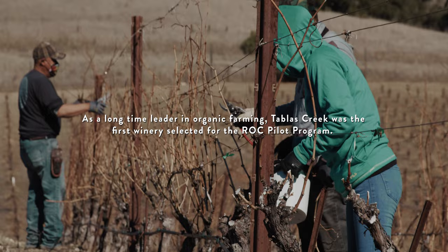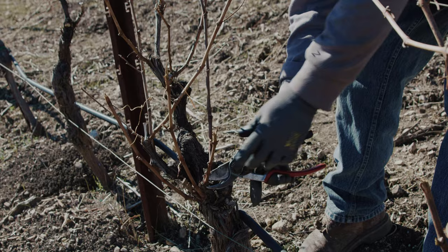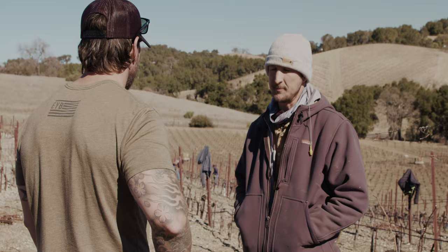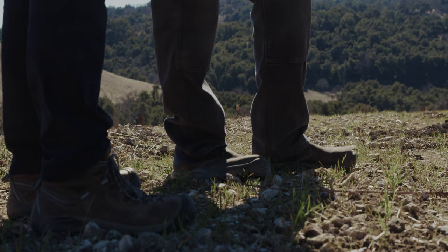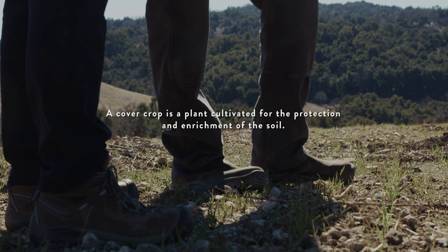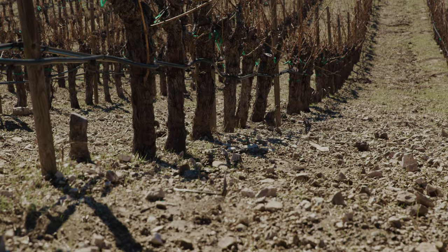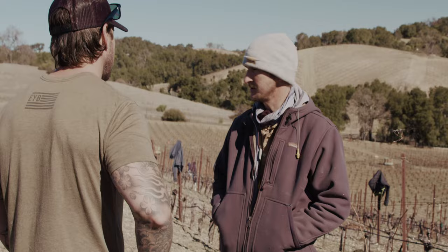So we're pruning right now, but we're also thinking about the soil and thinking about what sort of groundwork we can lay out there. We're incorporating animals into the system at this point. We planted our cover crop back in November, so that's all starting to seed. As soon as we get some good growth out of the cover crops and native vegetation, we'll turn the sheep loose and we'll start fertilizing.